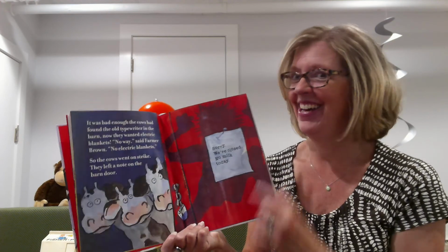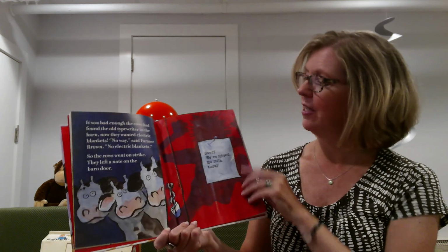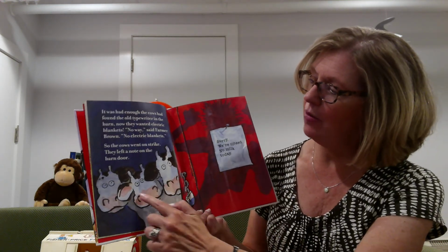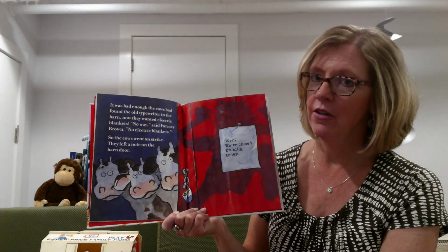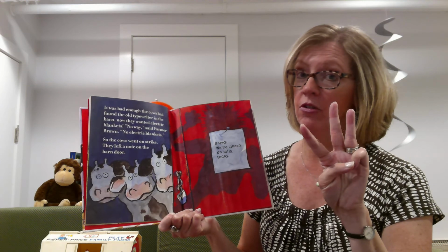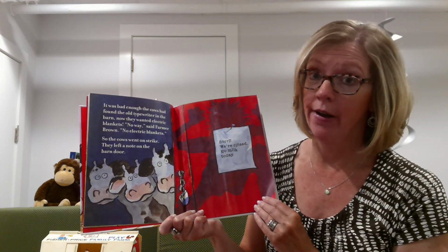Oh no. Uh-oh. Farmer Brown has a problem. He doesn't look very happy. And the cows, how many cows do you see? Let's count them. 1, 2, 3. 3 cows, 1 note, and an upset farmer.